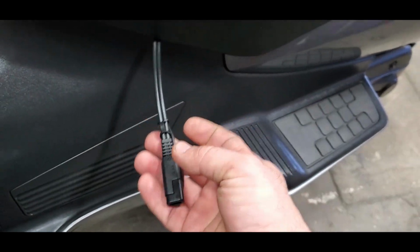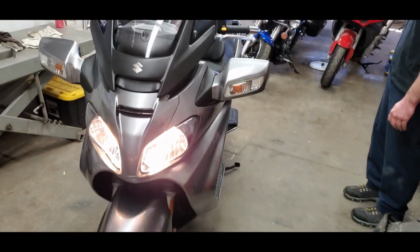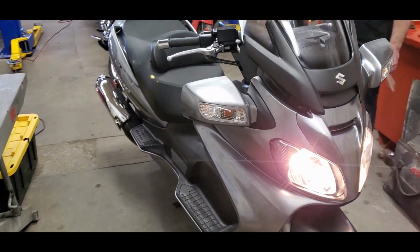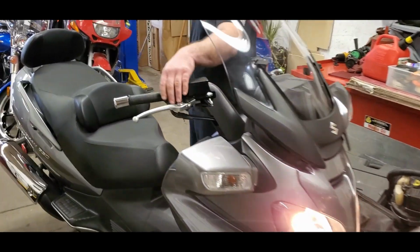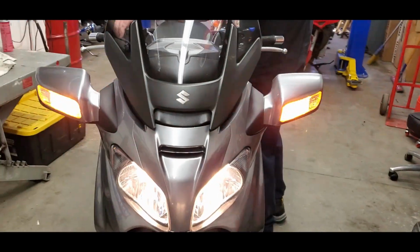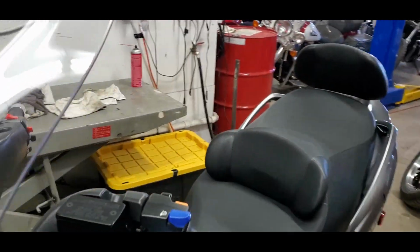So it's a battery tender lead that we put on. So if you have a battery tender in your garage, you just pull in, plug it in, walk away until you're ready to ride again. Your battery's topped off and it's going to keep the charge as much as possible. You got hazard lights on here. Good snappy motor. You can hear that really, really well.